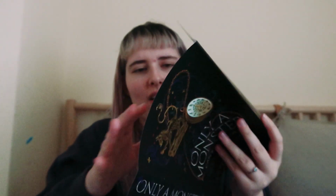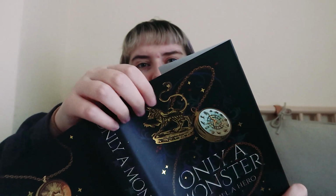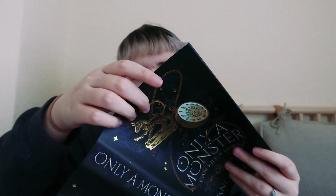What the fuck? That's so weird. The gold foiling bits on, I don't know if you can see that. You can see the stars through the back. That's really strange. Like the foiling on the cover is kind of see-through through to the other side. That's really weird. Not an issue though, I suppose.